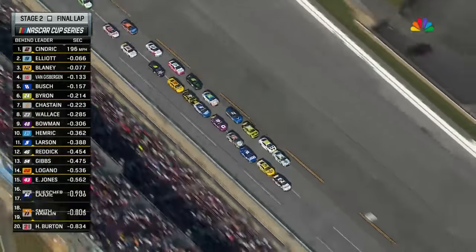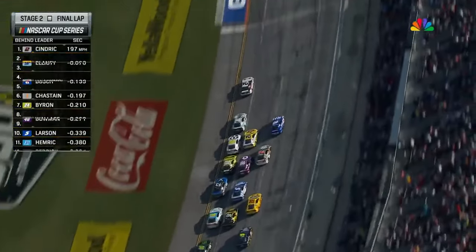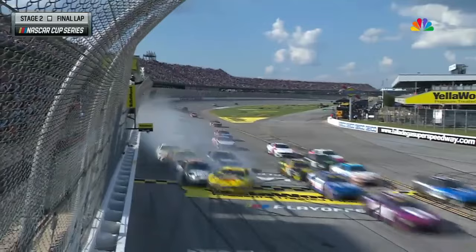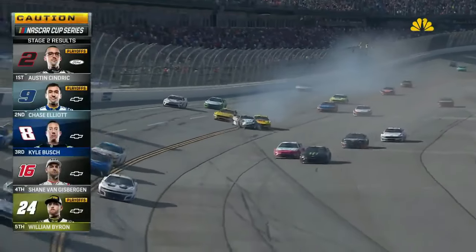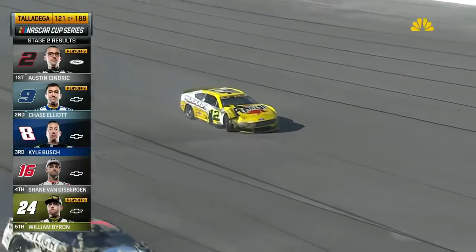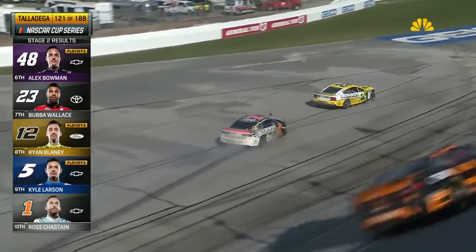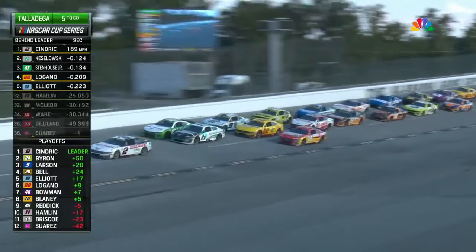Into the tri-oval. Who's going to grab the points? Logano pulls out of the line. He's going for it. So too is Larson. Here comes Joey Logano with a big stomp. Boom! Ryan Blaney at the end of stage 2. Ross Chastain as well. The reigning Cup Series champ has a big one right on the line at the end of the second stage. That is huge right there. He's been playing games with this. This is what happened to AJ Allmendinger earlier.